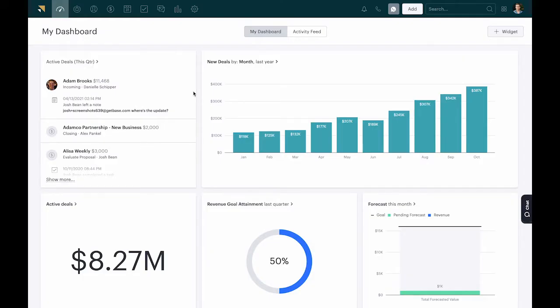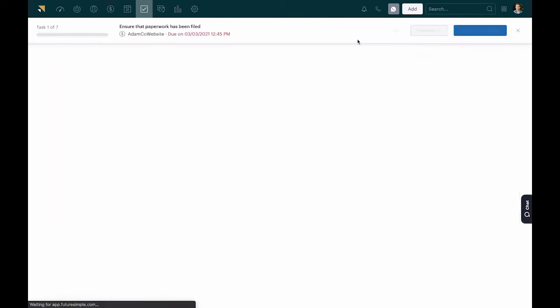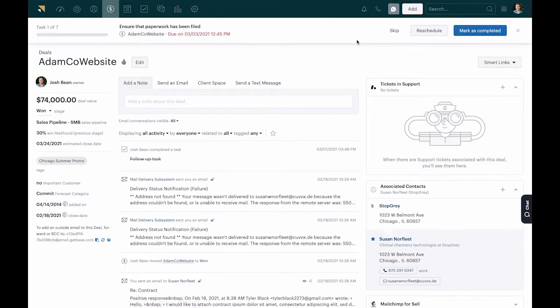The Task Player in Zendesk Cell is a great way to manage all of your tasks and avoid all of the distractions that happen in between each one of those tasks. I'd like to show you how it works. I'm in Zendesk Cell right now, and I'm going to open up my Tasks tab. And once I open this up, I see a number of different tasks which are overdue or upcoming, and I can go through and handle each of these manually, but I'd prefer to throw them in the Task Player. To do that, I hit play, and all of my tasks will begin to play.